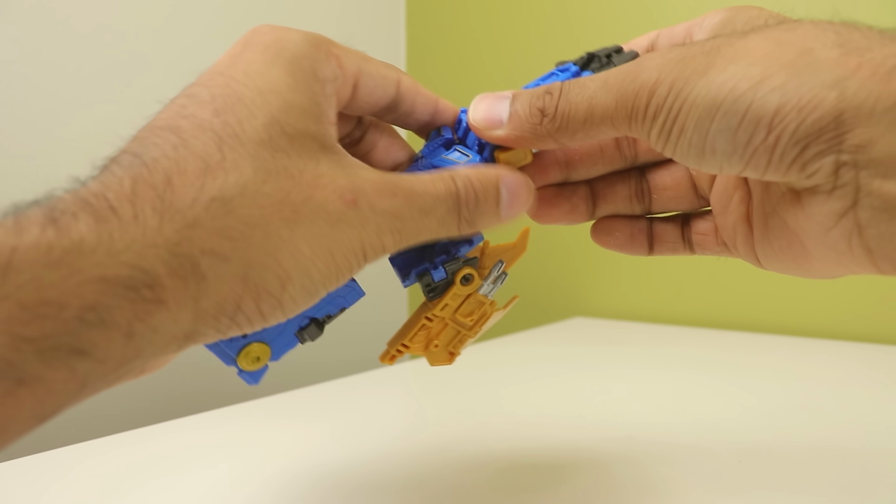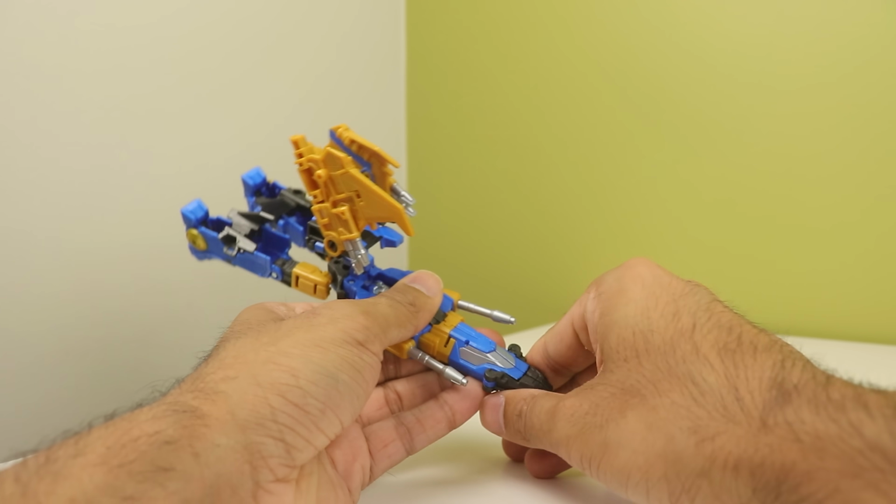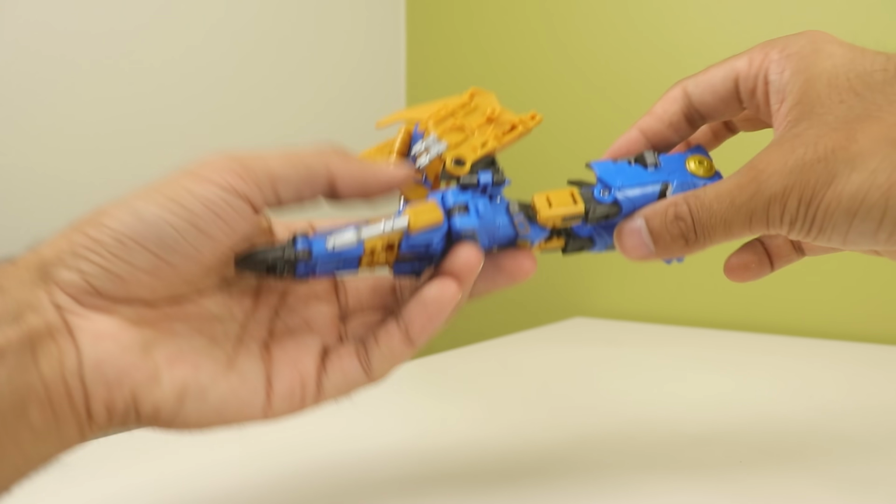And the arms form the nose cone. That's really cool. I don't think we've seen that very often on jet formers. I like that. I think that's neat. And then this just comes back up and we'll sort of cover that.